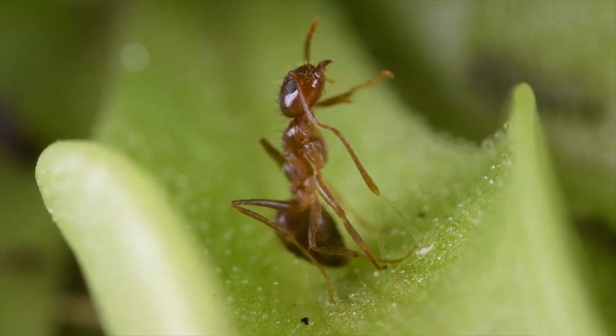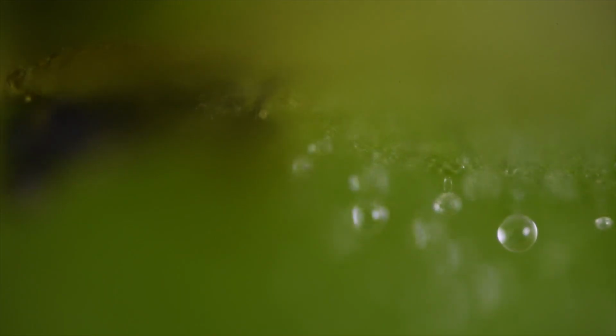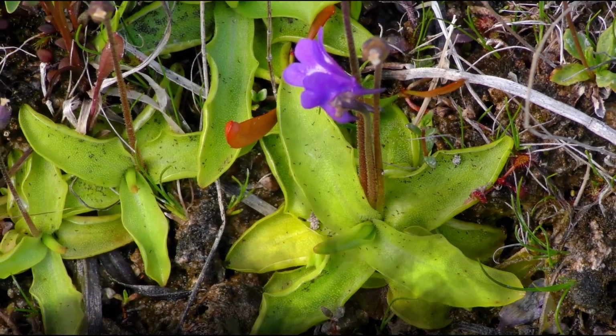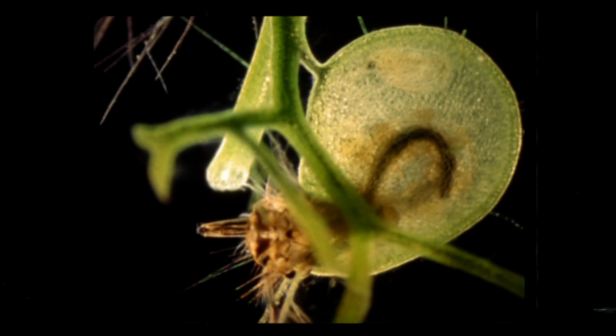Here's a fascinating fact. The name butterwort comes from the plant's slippery, buttery texture. Historically, people used to use the leaves of butterwort to grease and polish their boots, giving it an additional practical use beyond trapping insects. Finally, we have the bladderwort, a remarkable aquatic plant.